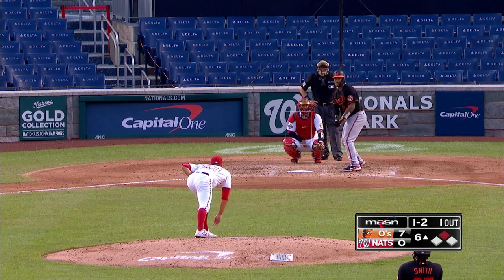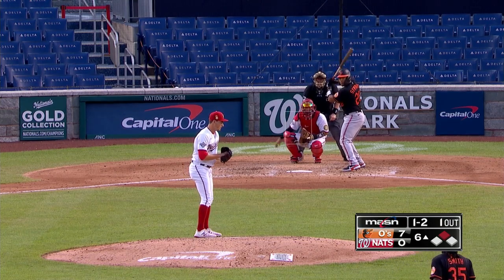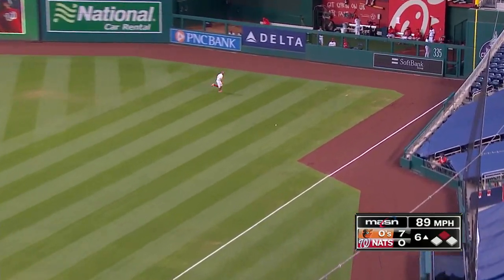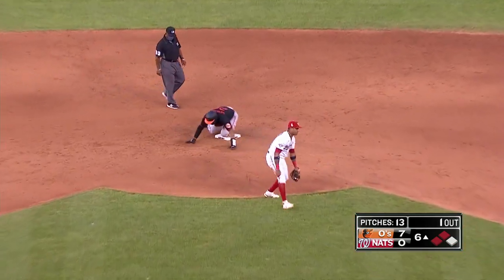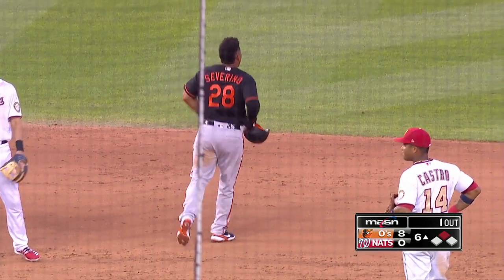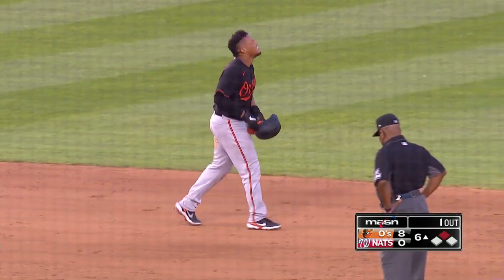Well, 2 weeks from tonight, the Nats open their next homestand. They have a day off before that, but counting tonight, 13 games in a row. And now Severino's going to chop one the other way. He's heading for second. It's 8-0. And 4 consecutive hits, 3 of them extra bases given up by Harper. I think he hurt himself sliding into second.